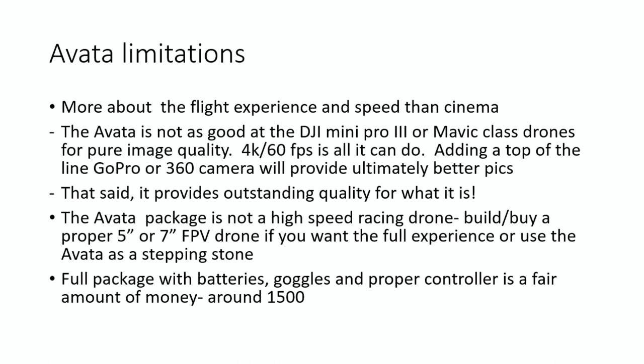Some of the other limitations, as I said, it's not as good for pure photo capabilities as the Mini Pro or the Mavic. But for what it does, I think it's outstanding, frankly. It really is, especially if you capture the raw footage and then dump it into the program that they recommend for stabilizing it.